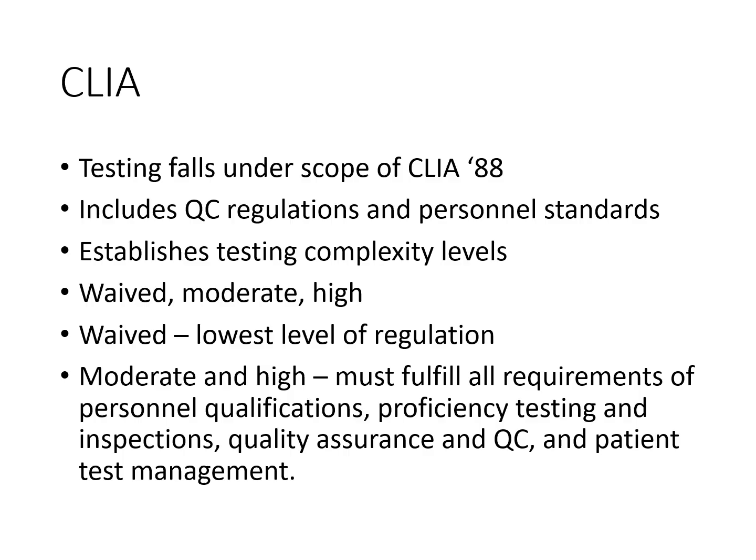And then we move up to the highest, which is the high complexity test. This involves more technical skill and a higher risk. It must fulfill all requirements for personnel qualifications, proficiency testing, inspections, quality control, quality assurance, and patient test management. So examples for these could include molecular diagnostics and cytogenetics. A lot of hospital labs will have a mix between moderate and high complexity testing, as well as waived testing as well.